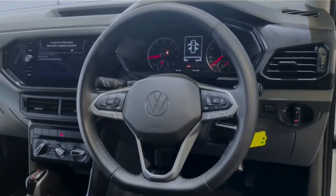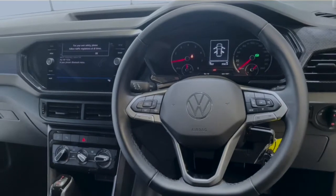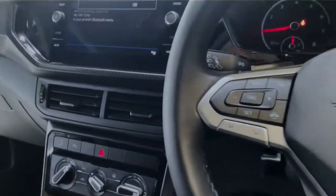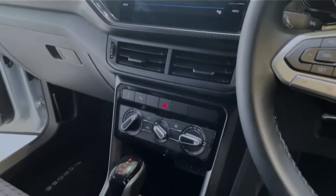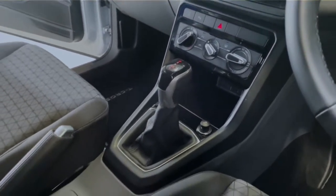It has driver fatigue warning and tire pressure sensors. The steering wheel is adjustable and it has a multifunction media screen.